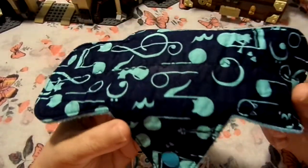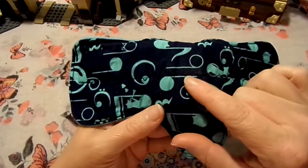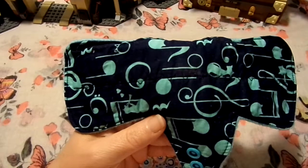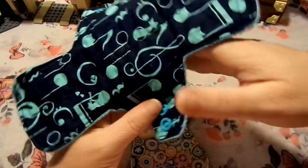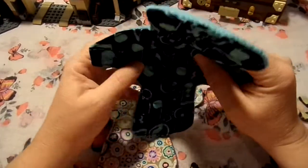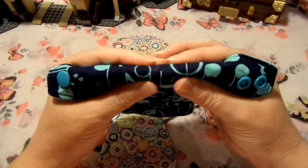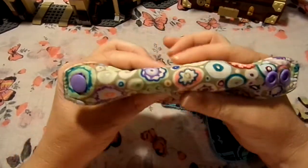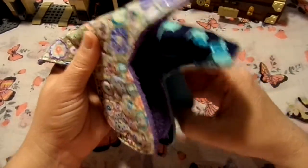You may notice that this is another one where my pH balance discharge has discoloured the fabric. This could just be a fabric thing. I don't tend to do this to cotton knit, I tend to do this to cotton print, but they're very similar fabrics anyway. These are actually quite thick. I'm not sure if you can see, but they feel quite thick, to be honest. It might just be because it's the terry flannel. These are both moderates.